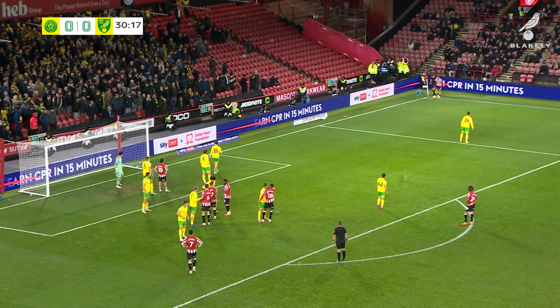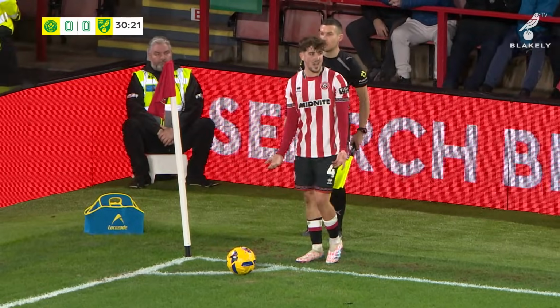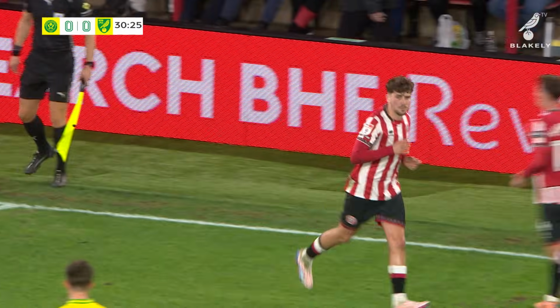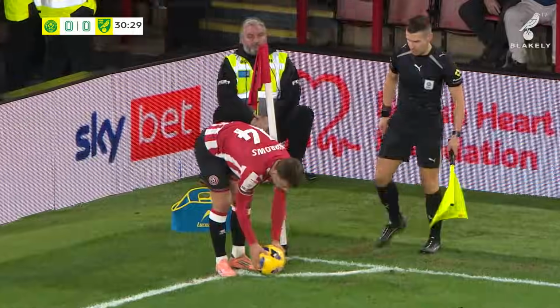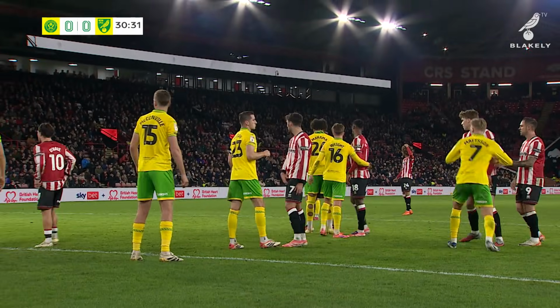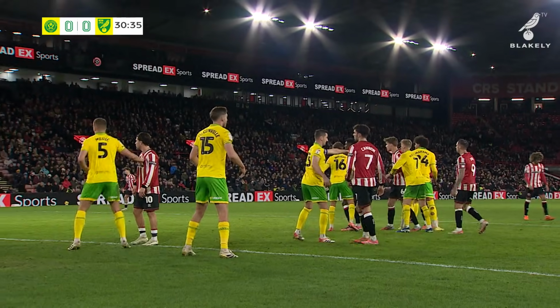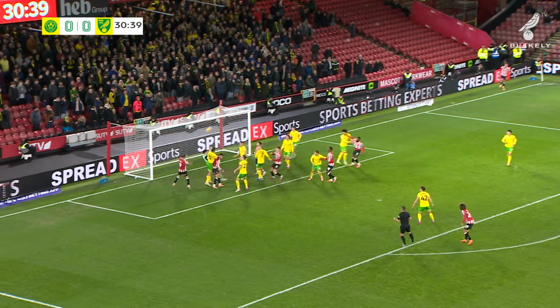Warm applause for Ollie Arblaster, the young Sheffield United midfielder, on his return to action tonight after 13 months out injured. He's got this corner from the right-hand side, but he's actually going to leave it for Harrison Burrows to take. Norwich getting themselves organised in their own penalty area. Everybody back to try and deal with this Sheffield United set play. Burrows will whip it into the penalty area now, high towards the far post.